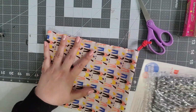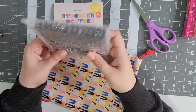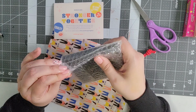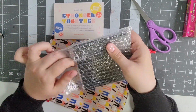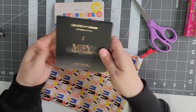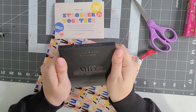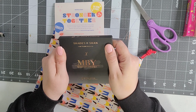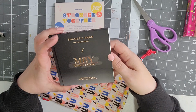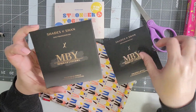Okay, I think this is the last thing. Oh, we forgot this. This is the last thing. What do we have? Ooh, is this an eyeshadow palette? Am I cheating by looking through the wrapping? Yes, I am. Ooh, this feels really soft. It feels like suede. Shades by Shan, San Francisco, California, MBY Makeup Studio. Neutral Edition 9-pan eyeshadow palette.